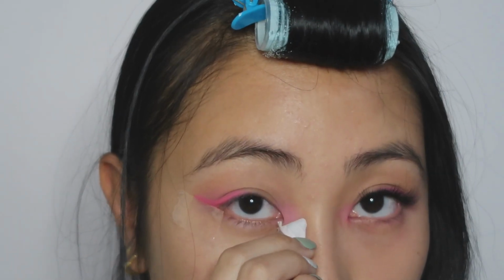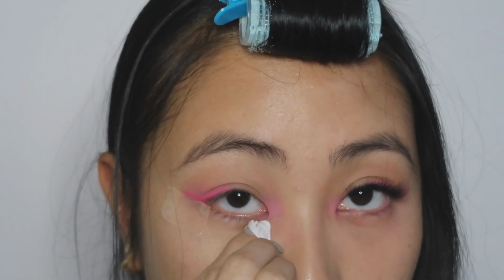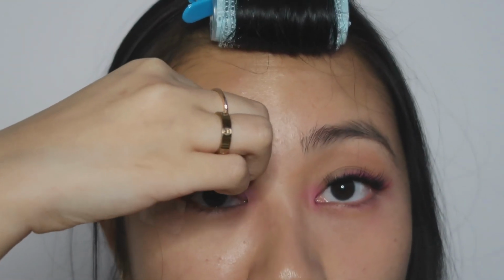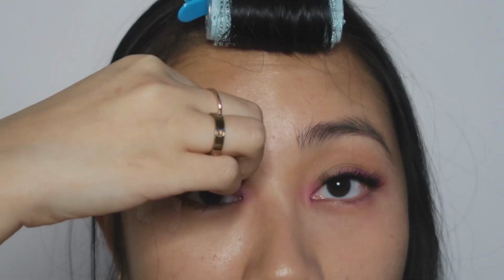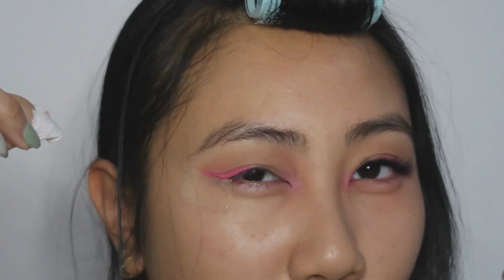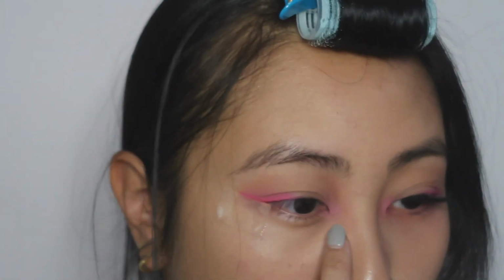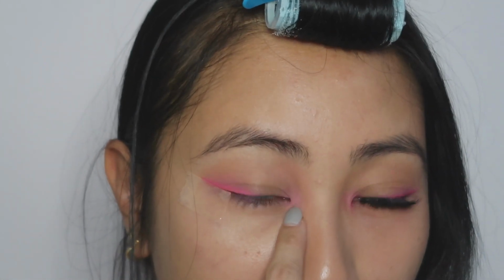Taking a piece of tissue onto my finger and kind of cleaning up the area because I don't want the shade to be too kind of like poof, you know what I mean? I want it to be really concentrated, so I'm wiping away the excess because I really just want it in the center crease right here.